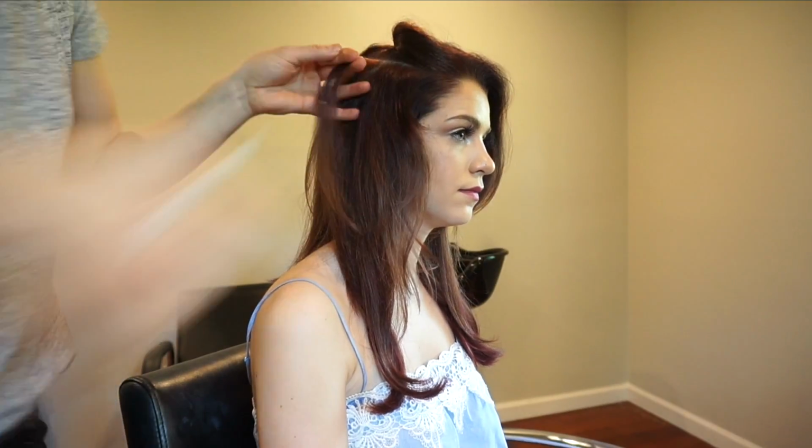Super, super cool. So I'm gonna take you guys along with me as we put in a few more. We're just gonna add a few more extensions here and there to kind of just give us a little bit more volume. So if you guys are ready, let's go. All right, so we just got to Shelly's studio. She just washed my hair, and now we're gonna go ahead and put in the extensions.